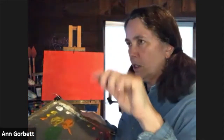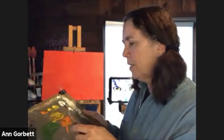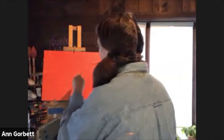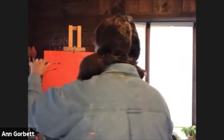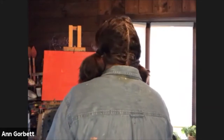I try to use an economy of stroke. I've noticed when I teach palette knife classes that there's a tendency to want to keep going over things over and over and over again. And I like to do it in as few strokes as I can. I think it gives it in the end a little bit of a fresher feel. So in order to make a circle, I'm going to do a variety of strokes kind of going around the eye.